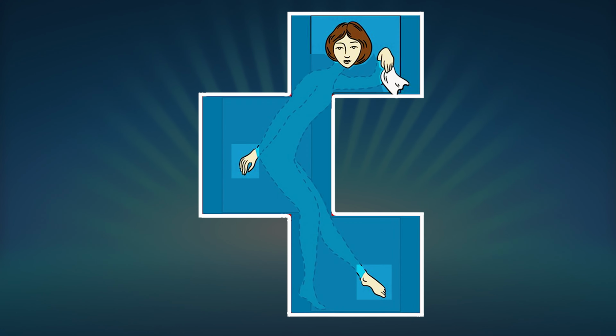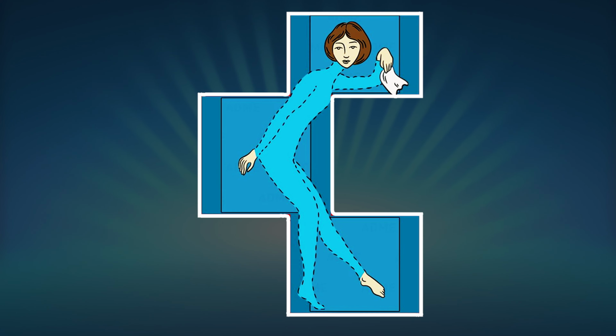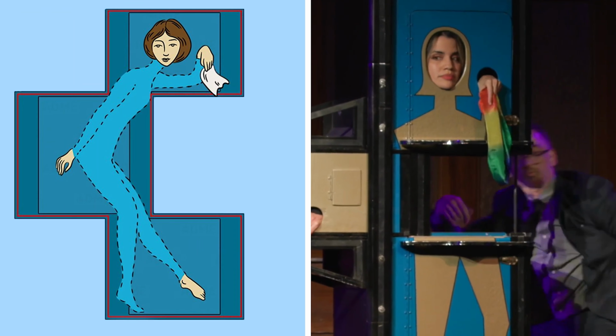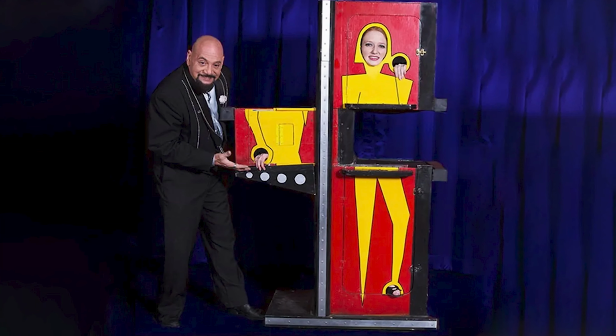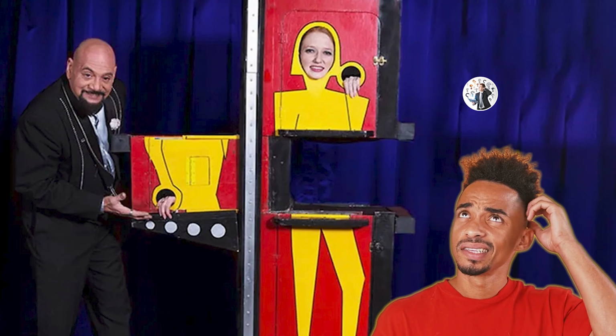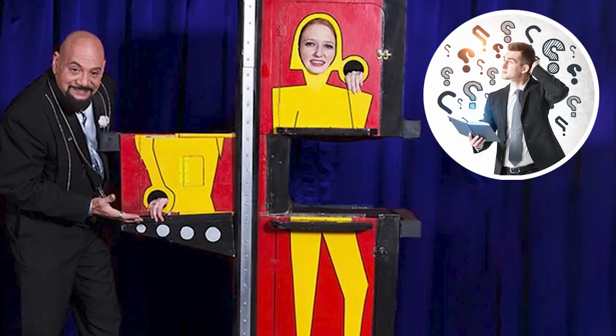Mechanisms inside the box allow her to twist and bend safely, while certain parts remain hidden. Painted outlines, misdirection, and the assistant's careful positioning all contribute to the convincing effect. It's a magical puzzle that keeps you scratching your head even after you learn the basics.